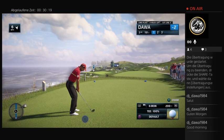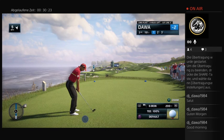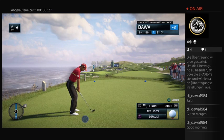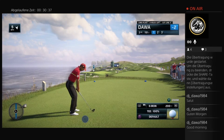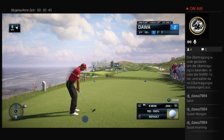Wenn ihr Fragen habt, könnt ihr mich gerne fragen. Die erste Frage wäre, ob ich selber golfe. Ich habe es früher gelernt. Ich spiele mittlerweile leider nicht mehr. Es braucht zu viel Zeit. Und da ich als DJ viel unterwegs bin, habe ich leider zu wenig Zeit, um Golf zu spielen. Aber ich kann zwischendurch hier mal golfen. Und ich finde es ein sehr, sehr gut gemachtes Spiel.